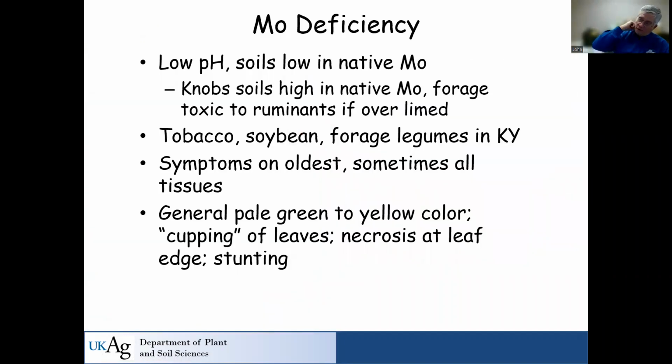Molybdenum deficiency definitely occurs in Kentucky, and it occurs on low pH soils that are also low in native molybdenum.